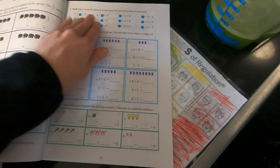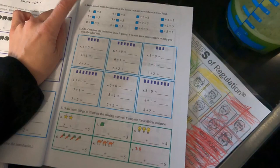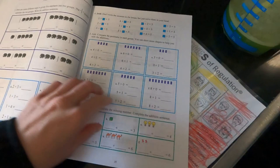So this whole section, we're just doing addition, right? These are higher additions, you start off with lower additions. And then, so what you do to make it spiral is you put a dot next to here and a dot next to here. That means these two rows need to be done today, and say one of these rows, okay? So that's what they have to do today.